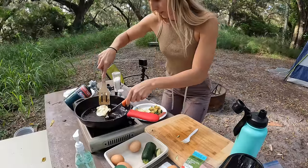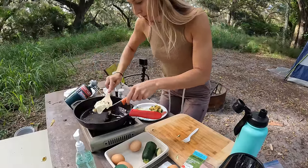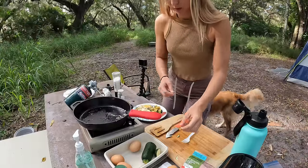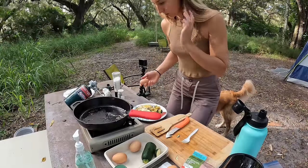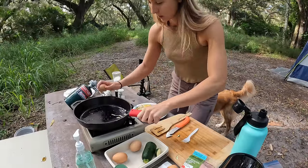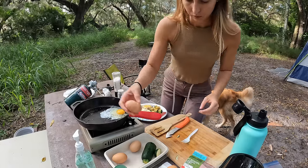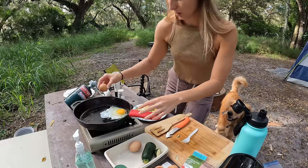This one's gonna break. Oh, no, it didn't. Solid. Solid work. Finley, you want some breakfast? You want an egg? You can have two eggs.